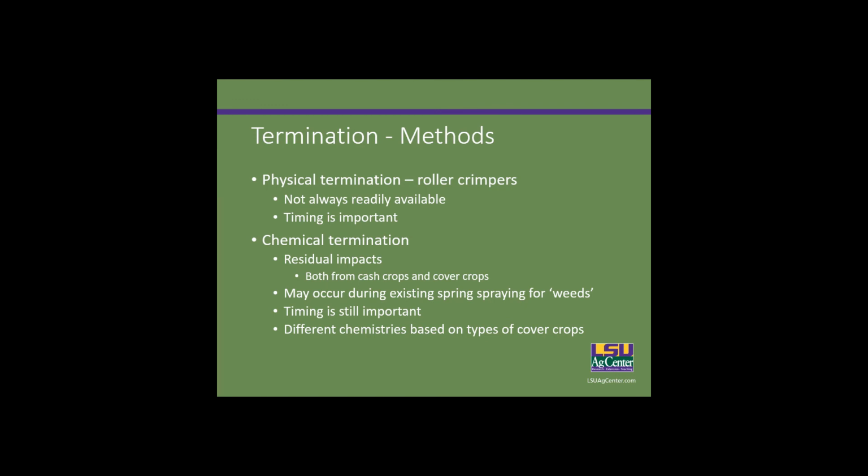One of the benefits of chemical termination is that many producers may already have an existing spray that they do in the spring for weeds, and this may fit in with that timing, so you're not necessarily having to add a trip through your field. Again, timing is still important.